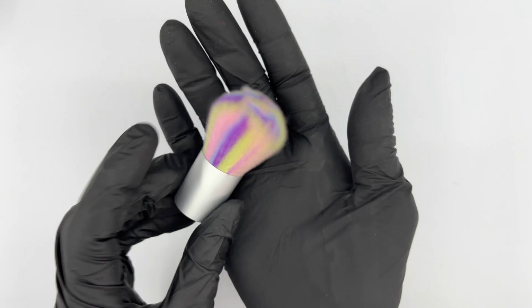Now this dusting brush, I thought it would have been bigger than this, which I'll show you now with my other one that I've got. But it'll do. Can't complain really at the price. I think I paid around about £30 for all this.